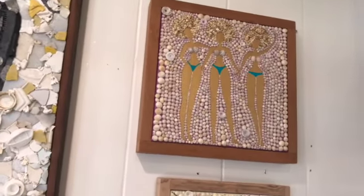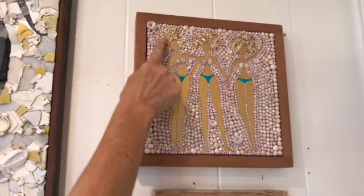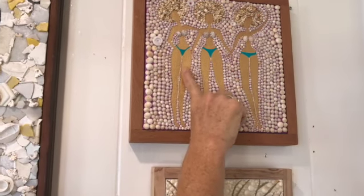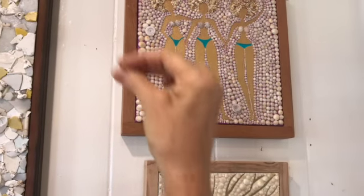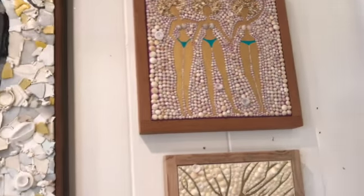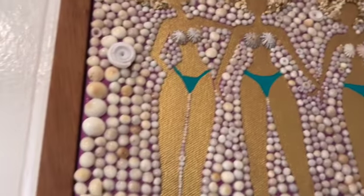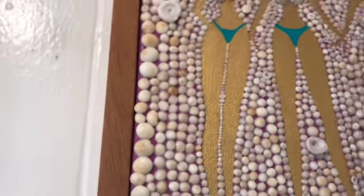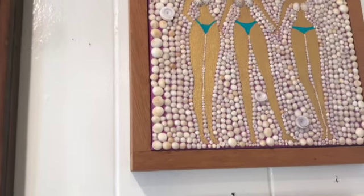Okay, so these are opihi shells. Remember the opihi? This is sand. This is the cat eye. So this is grains of sand right here, so I have to apply those with a toothpick. That kind of takes a while, but I love it. Is it fun? Funnest work. Yeah, you must love it.